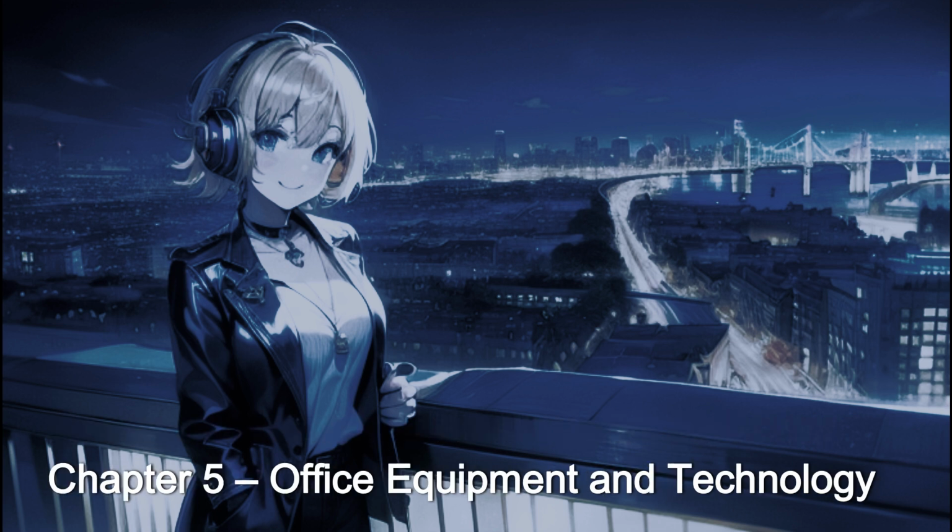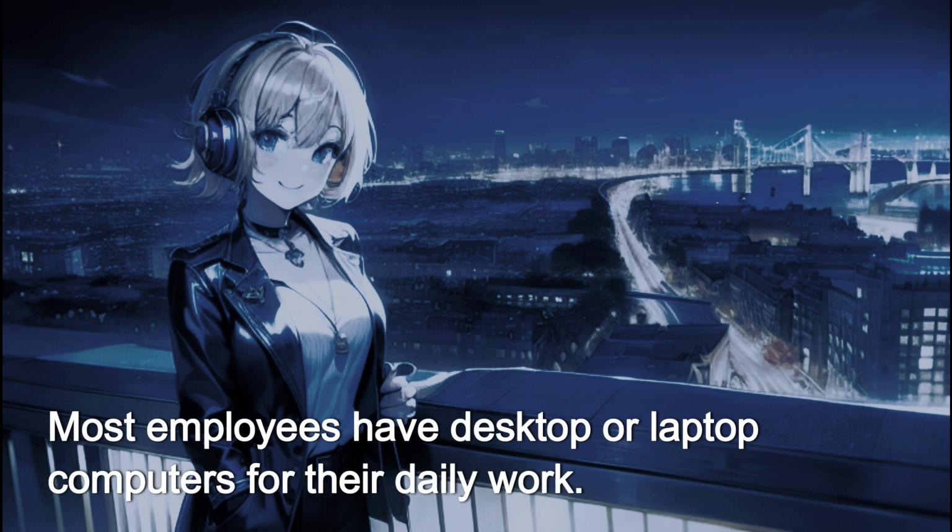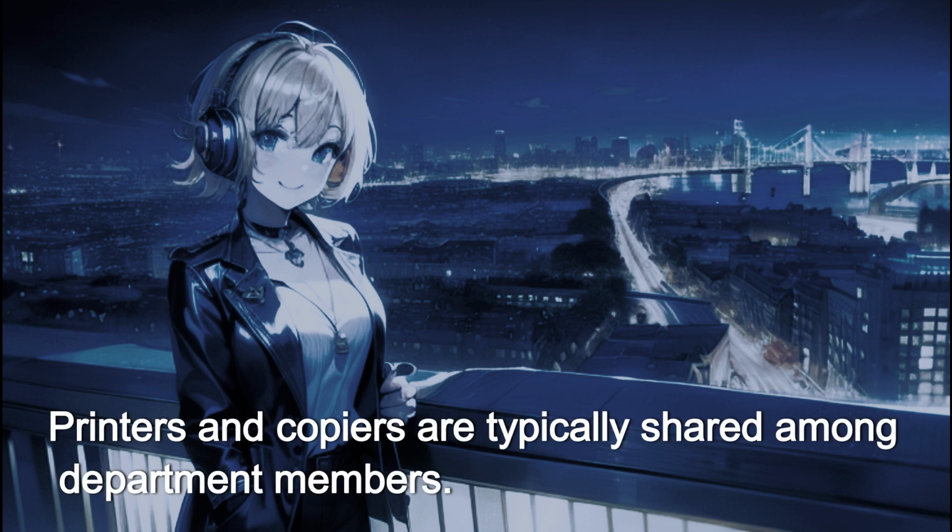Chapter 5: Office Equipment and Technology. Modern offices rely on various types of equipment and technology. Most employees have desktop or laptop computers for their daily work. Printers and copiers are typically shared among department members.